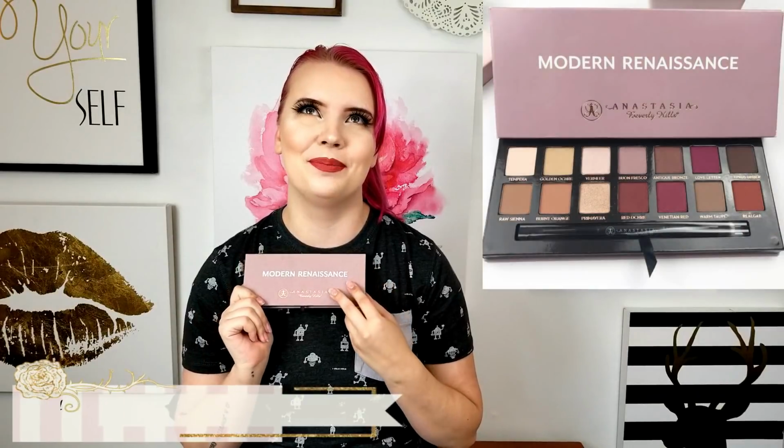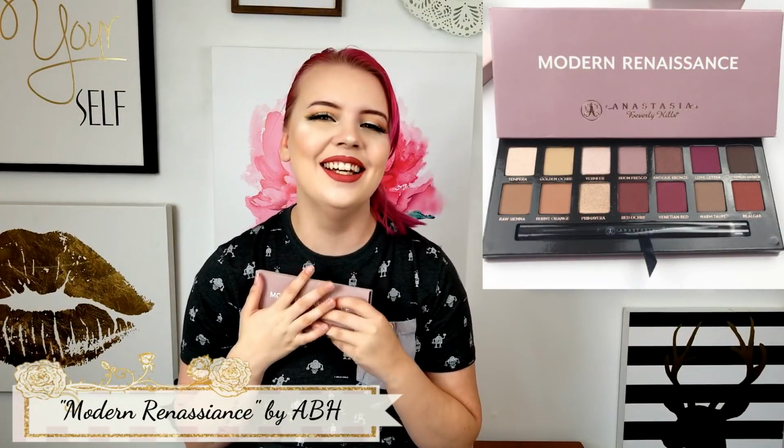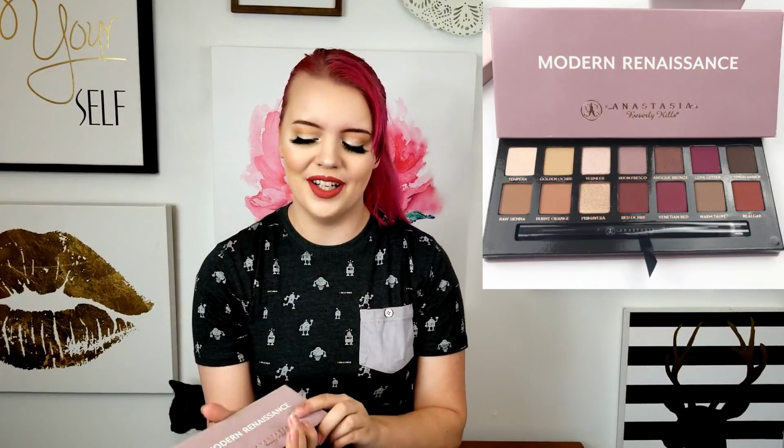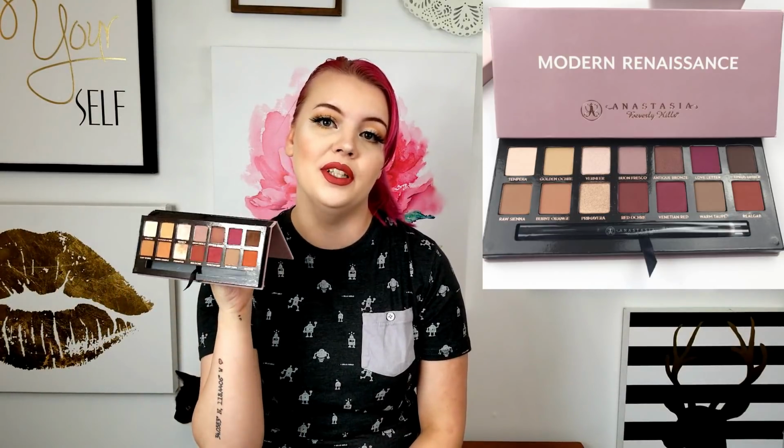Okay, so next up is the one everyone, their mom, their Uncle Jerry will recommend to you for this season. And this is the Modern Renaissance palette. And I'm going to recommend it too, because it's so good. I love this palette so much. I still love it. I use it so freaking much. If there was any palette that I was going to hit pan on, it'd be this one.